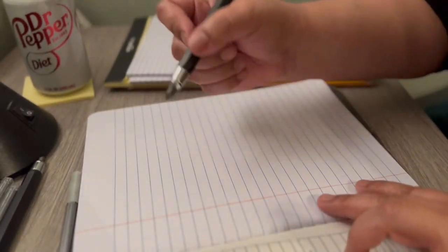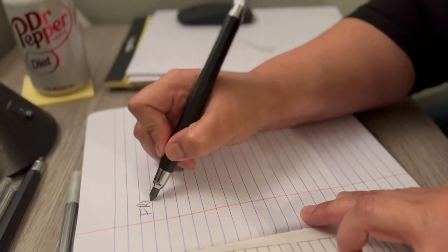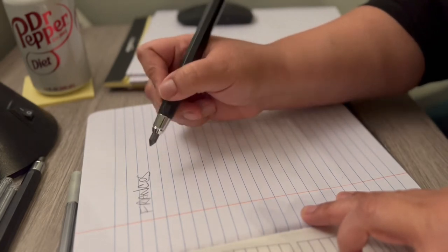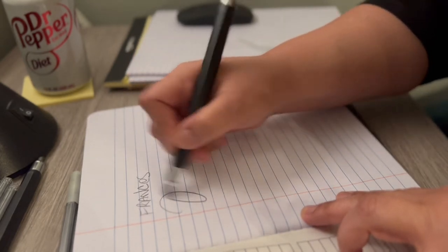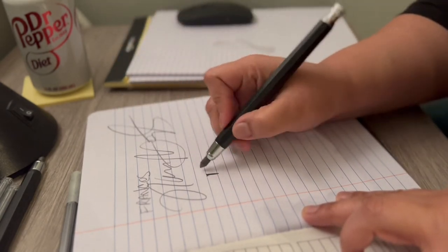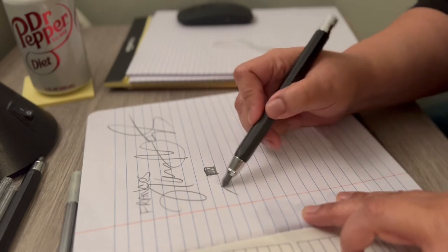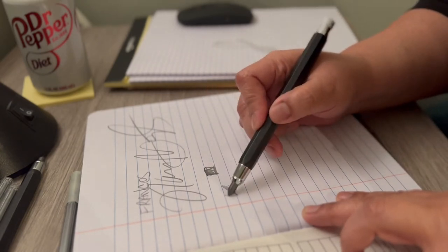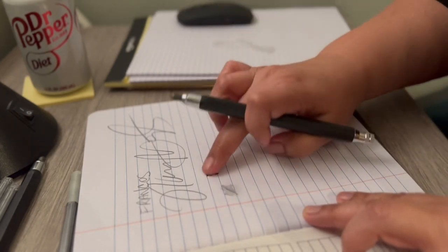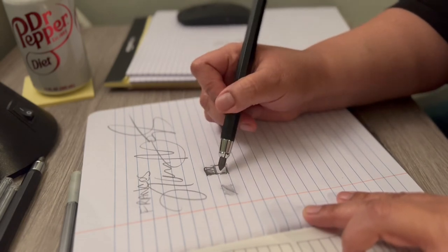I don't know if you can see any of this. So, it's pretty light. So, I guess it's okay. And it does get dark. And I can shade. So, those are nice. I can do a little something with that. But I wish I had discovered these sooner.